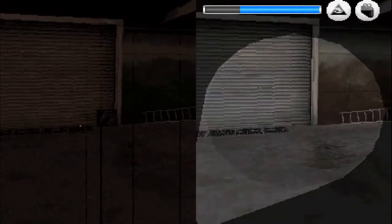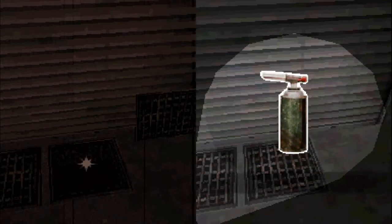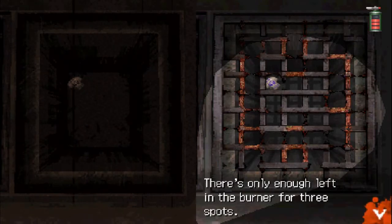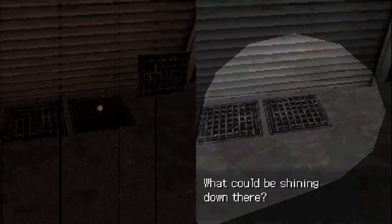Well, first of all, let's see if we can get into this grate. I can burn through this frame with the burner. Or should I start cutting? I cut through one spot. What next? It's only enough for 3 spots. Right here, right here, right here. I need to burn these 3 spots? Not working. Well, try it again then.